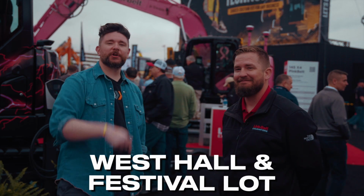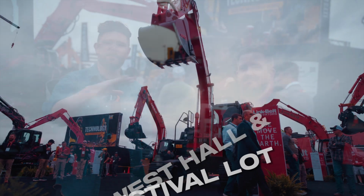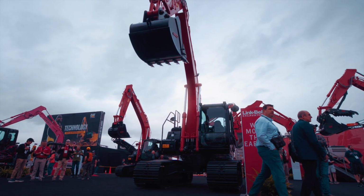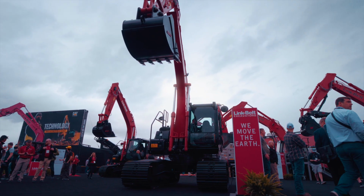Thank you. Guys, be sure to come by the Link Belt booths in both the West Hall and the festival lot this week and see all of these amazing excavators. We've got just about the entire new X4S generation of LBX machines out here. Be sure to come by, put an auction bid in on the pink belt as well, and check out this electric excavator.